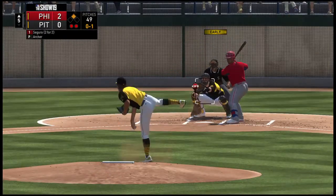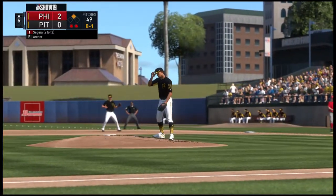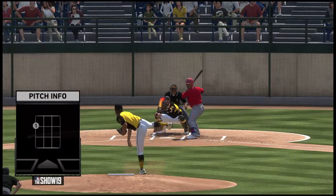From the stretch. And here's a fastball called for strike 1. Yeah, I'm shocked he let that first pitch go right there. High fastball, but usually those ones travel the furthest.